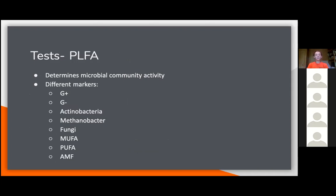Right, and then I also did PLFA testing. Unfortunately, these results I have not received back yet from the lab. There were some complications there, but it's still very important to talk about. So I will explain all these different tests. This is determining the microbial community's activity.